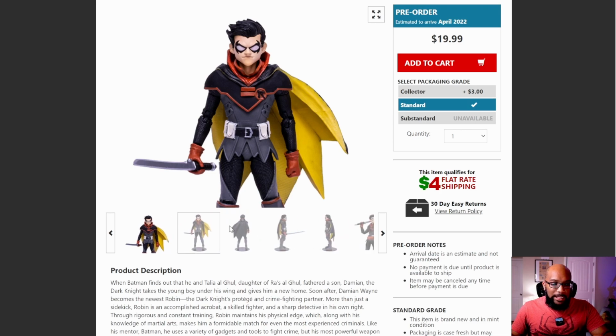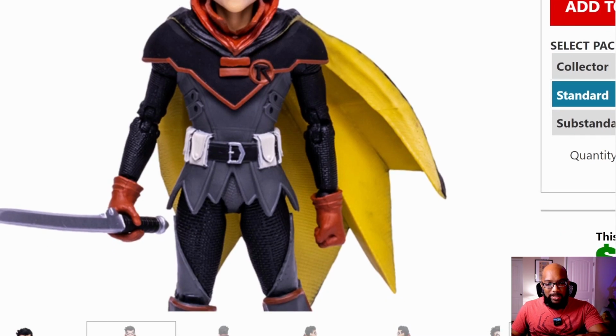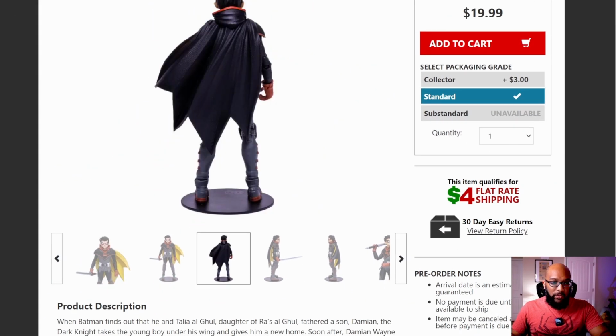I'm a tiny bit concerned, because even though this is stock imagery, the images that they want you to see, does it look kind of dirty around those edges there? It looks like they didn't do a very good paint job. Look how dirty that is around the edge there. And then, I don't know, guys. Maybe I wouldn't have led the product photography with that.